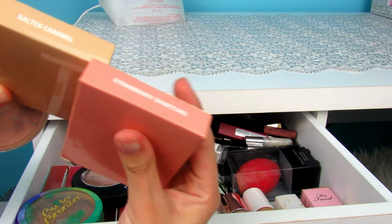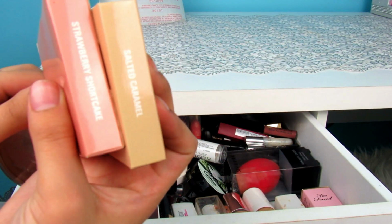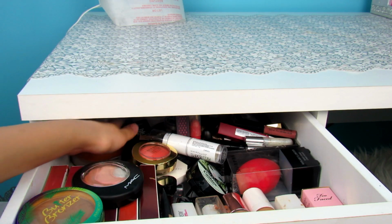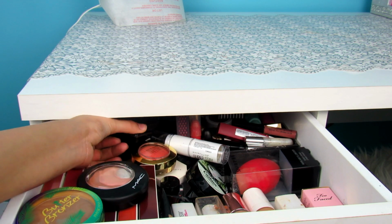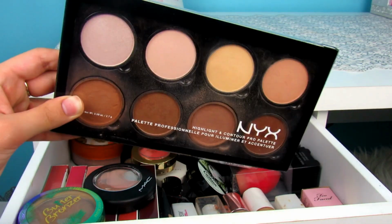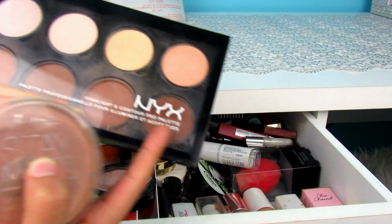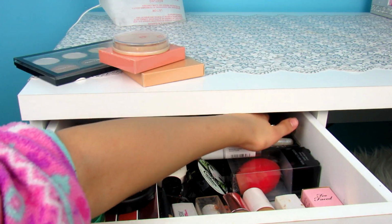Like I said, I was kind of going through a pink highlighter phase when I bought this one, and then I got Salted Caramel during a sale. And then I also have my NYX Pro Highlight and Contour palette back here, and I'm kind of messing up all my setting right now, but it's worth it for this video. So I actually have this. I love using this banana shade and skin color shade just to brighten under my eye and obviously contour with these shades.